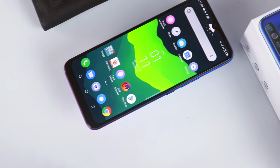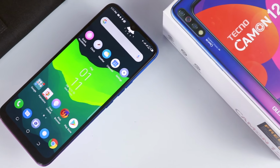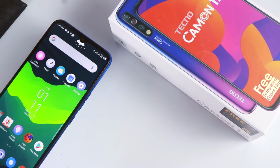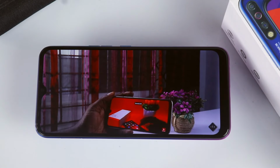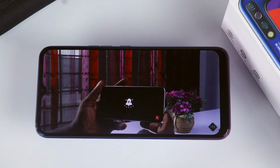Speaking of the display, the Camon 12 has a 6.52-inch IPS display with a resolution of 720 by 1600 that translates to 269 pixels per inch density. The aspect ratio is 20:9, making the device appear tall. It is not bad, but it rather seems strange. The display is sharp with good color reproduction.